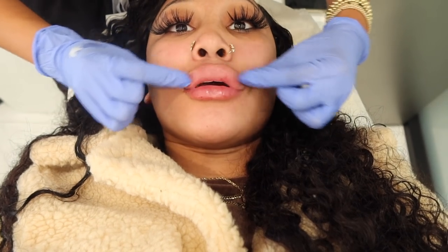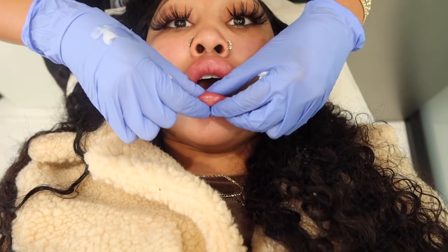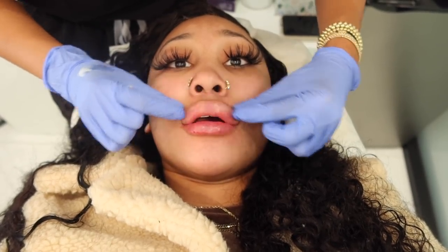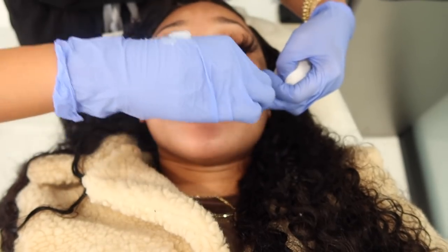But this is how you're gonna massage, by the way. Okay. So different injectors, different techniques, different aftercare instructions, okay? With me, you guys massage your lips, but not until day 3. Starting Saturday, for 5 to 10 minutes a day, every day for 14 days, you're gonna massage your lips.